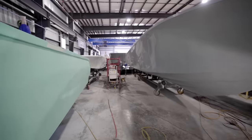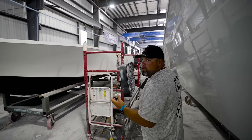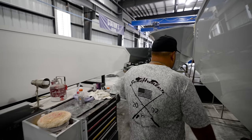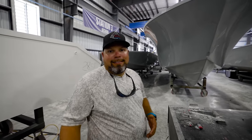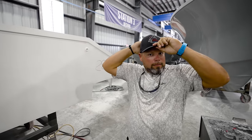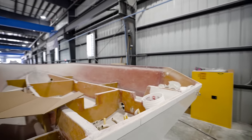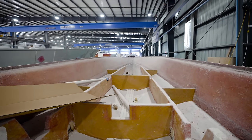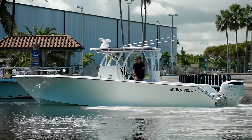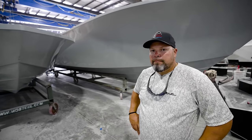So you can see we got a seafoam green 28. Then we got a white and black 28. And I will tell you, the 28 is one of our most popular models. And you can see it down the line, right? Last time we talked, all the big boats were hogging up all the attention. The 28 is such a badass boat. And the Floridian is very popular. We got multiple Floridians here down the line. Which I think is cool, because it's a great boat for this area. Great boat for a lot of types of fishing, family, good size.